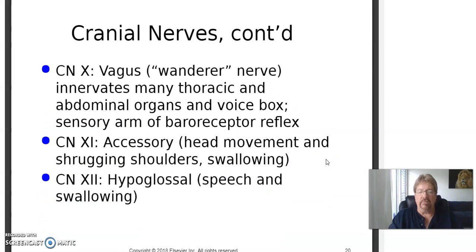Cranial nerve 10, vagus, the wanderer. The nerve innervates many thoracic and abdominal organs, the voice box, and is the sensory arm of the baroreceptor reflex. We haven't talked about it. If you press both carotid arteries and occlude them, you can trigger a reflex and make the heart stop. Not good. Cranial nerve 11, accessory, head movement, shrugging shoulders, swallowing. Cranial nerve 12, finally, the hypoglossal, speech and swallowing.